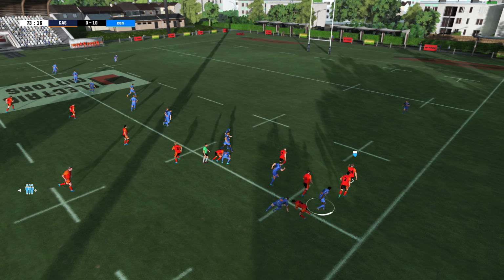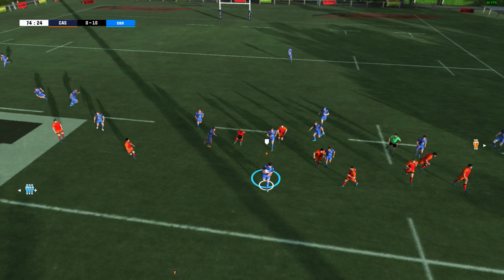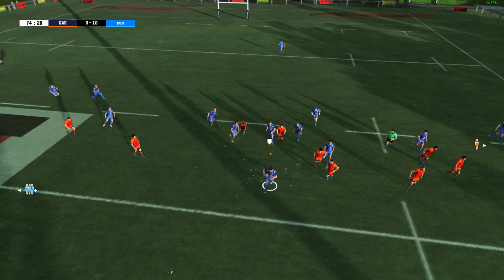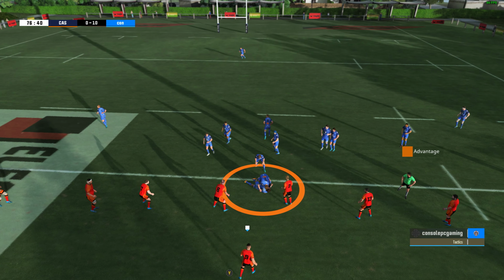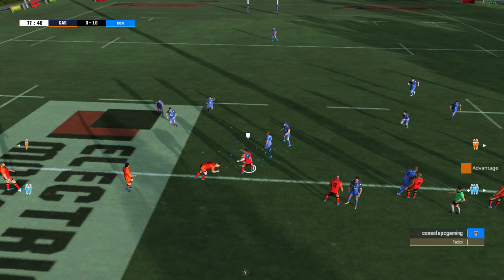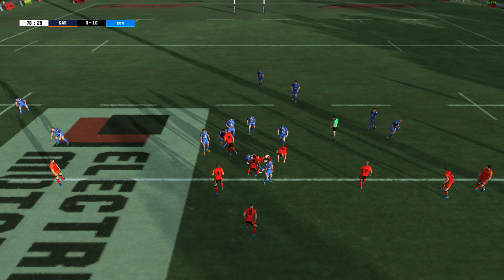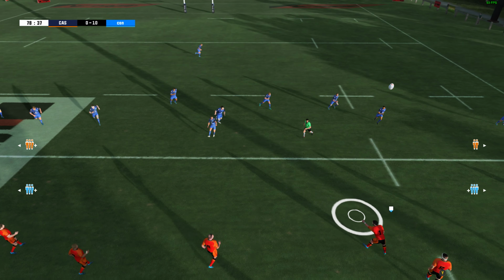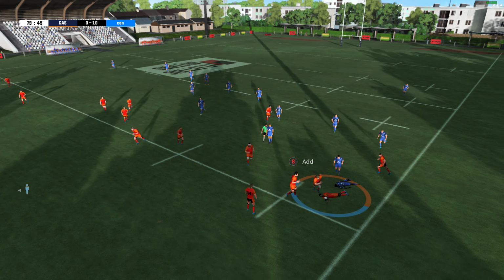Ooh, quite a risky offload in that tackle. He tries to break through. And they keep possession. The ball's being moved around. And they've kept possession at the back of this ruck. They're passing the ball around well. In they go to the ruck. It almost came off. And it ends up safe in his arms.